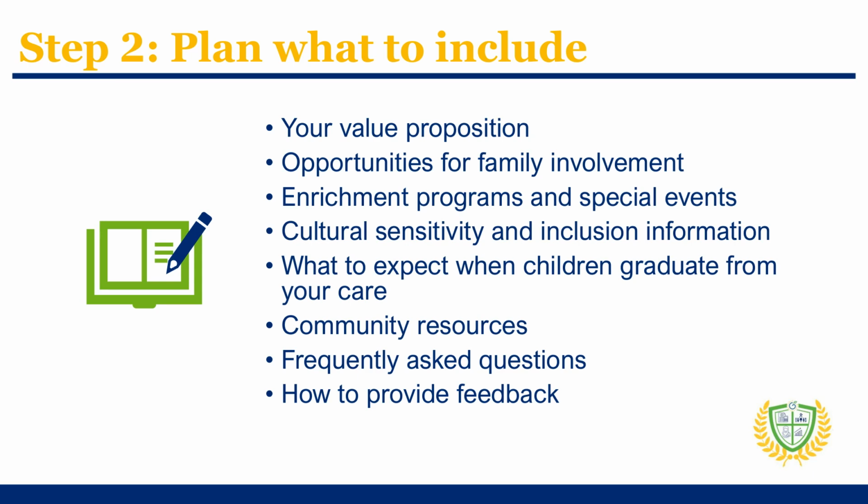Some examples of things you might wish to include are your value proposition, what makes your business unique, opportunities for family involvement, enrichment programs and special events that you offer, cultural sensitivity and inclusion information, what to expect when children graduate from your care, a list of useful community resources, frequently asked questions, and how to provide feedback. Please note that the Department of Early Care and Learning, or DECAL, requires additional forms and authorizations. See DECAL's site for provider forms, including a template for a family handbook.